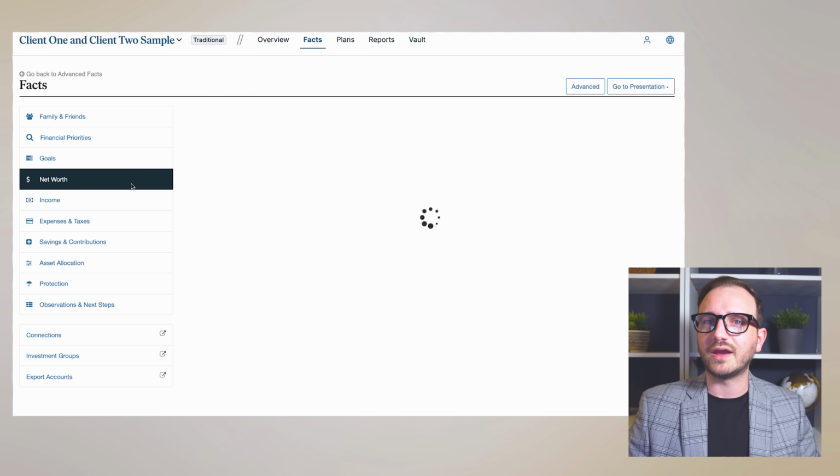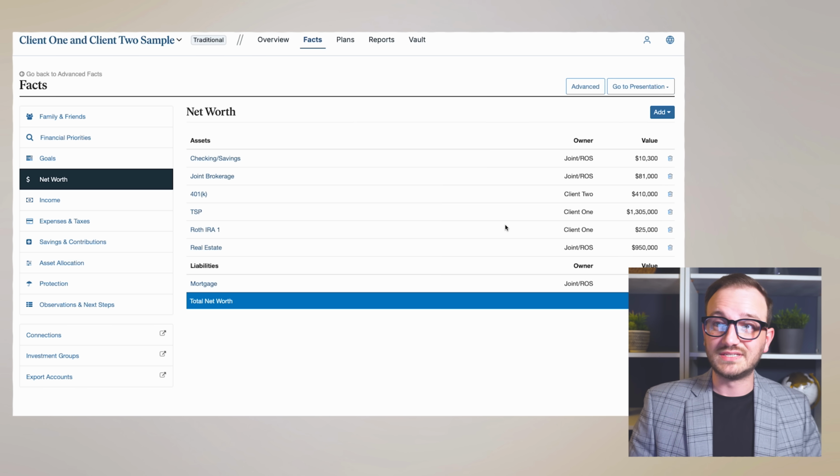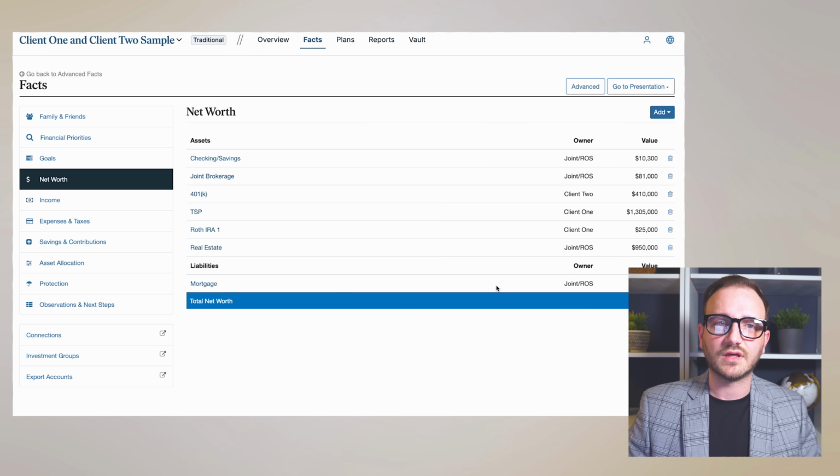When we look at their total net worth, they've got a variety of different accounts. We've got a 401k in there, a TSP. They've got a small Roth and a home here in the DC area that is just shy of $1 million, which might sound like a lot for a lot of folks depending on where you are in the country. Around here in the DC area, that's really just an average home. And they have a mortgage of about $400,000 left.